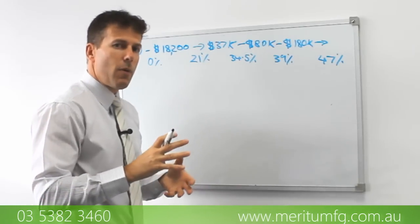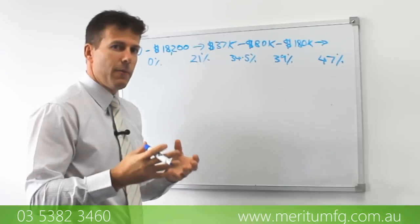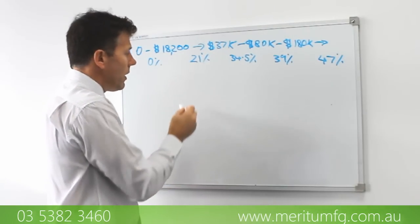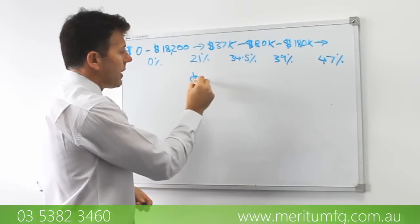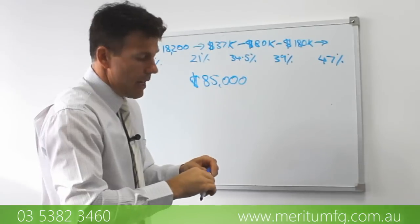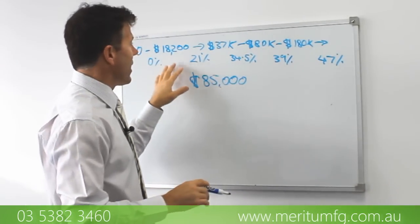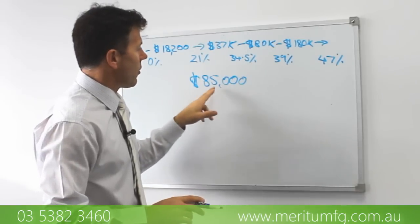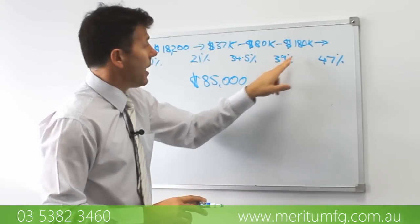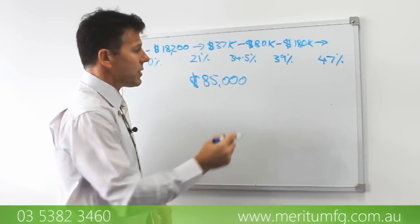And when you go to your accountant, I think it's important to know the way they provide that information to you is important as well. So if you're earning, say, $85,000 per year, as you can see, you've covered off a fair amount of the tax brackets. So you've got $5,000 in that 80 to 180 mark, and that means that you're going to have $5,000 that's taxed at 39%.